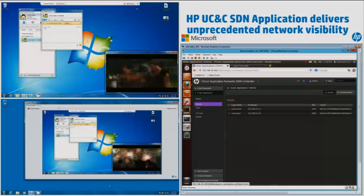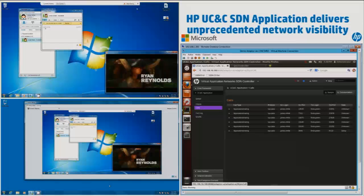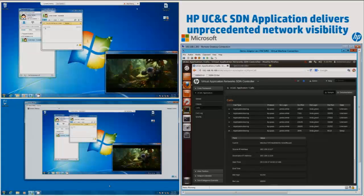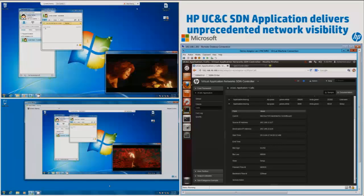Another unique benefit of the UC&C SDN application is that it provides unprecedented visibility to network administrators as to what is happening with application traffic on the network. Detailed call logs, including source and destination information, as well as call quality information, are passed to the UC&C SDN application and presented to the network administrator.